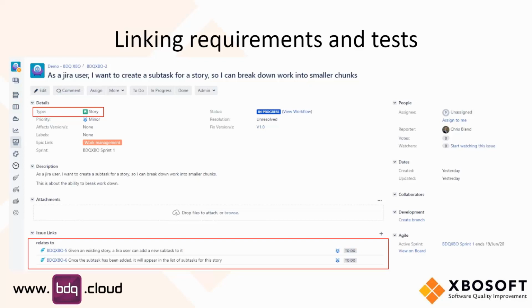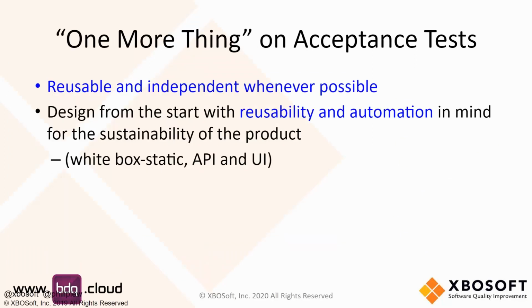So for instance, you could see that this particular test case, BDQ XBO5, was successful on these 5 platforms but failed on Firefox or something like that. Absolutely right, and we will see exactly that in a few slides' time. Fantastic. So we'll table that question for a few seconds here.